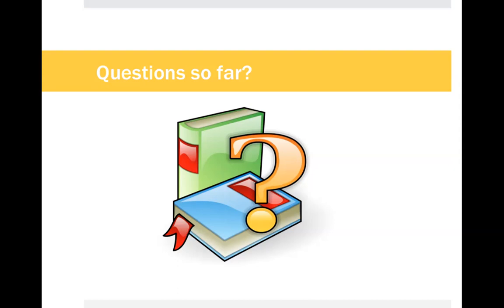All right, and then Mike asked us about whether there was a cost for archiving, and there is not. It is free. It's part of what we do at AT Central.